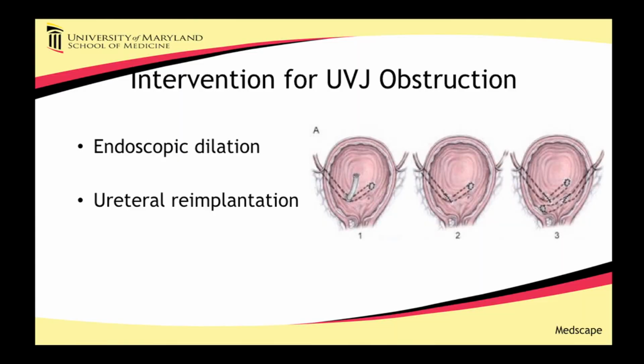For UVJ obstruction, we do one of two things: either dilate or stent endoscopically, or ureteral reimplantation. We just need to cut out the narrow spot and stick it back in. It's all plumbing.